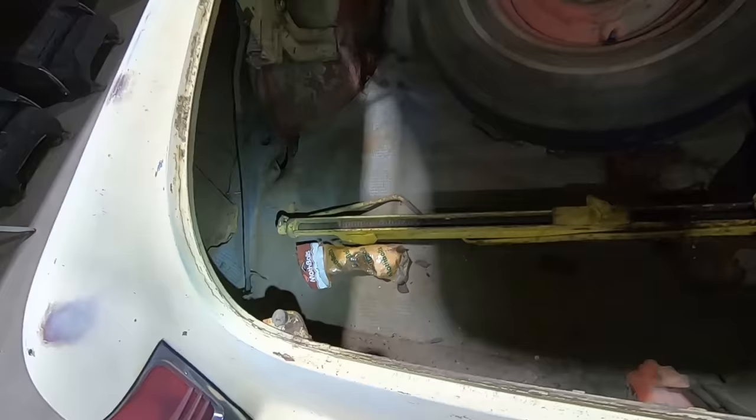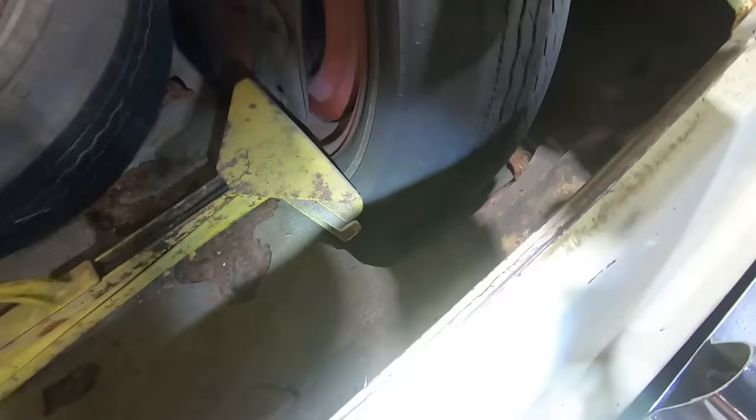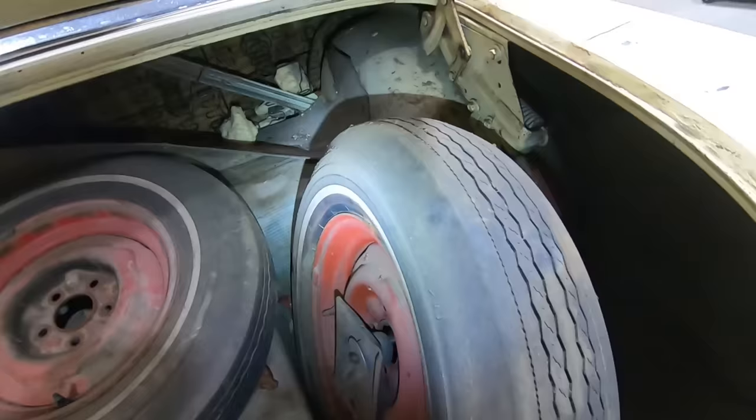We got a bunch of cloth wrapped wiring. Yeah, nothing great back here. Pretty solid floor. The tire's been sitting there a while. Seems a little squishy down there. We might have to get this thing up on the hoist and see what the floors look like.